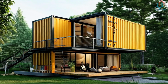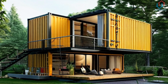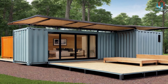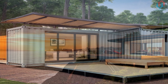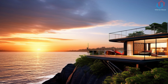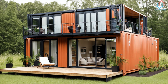Drywall, plywood, or reclaimed wood can be used to create walls and ceilings. These materials can be painted or stained to achieve the desired look. Flooring options include hardwood, laminate, tile, or polished concrete, depending on the style and functionality you want to achieve. The key is to create a cohesive and comfortable living environment that feels like home.